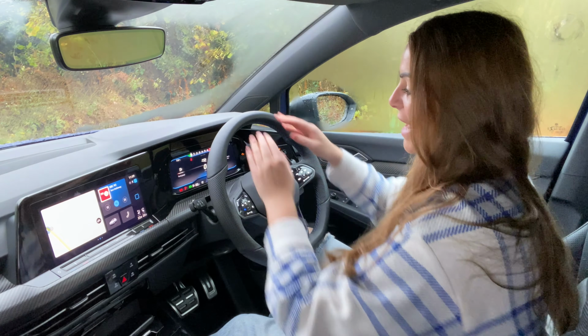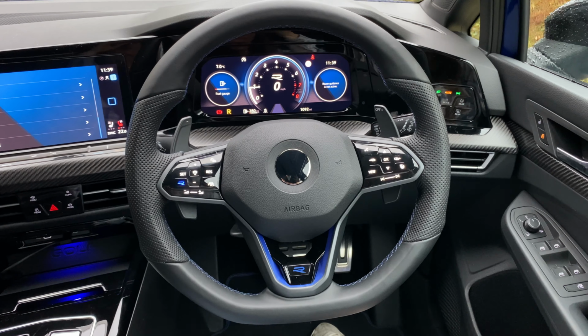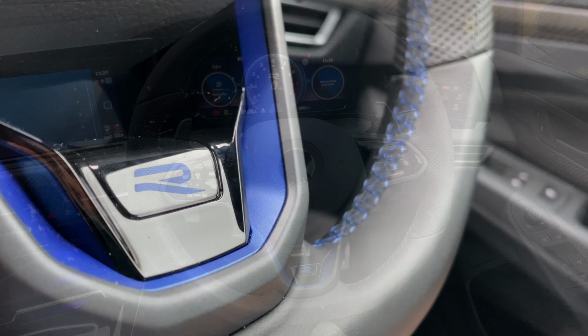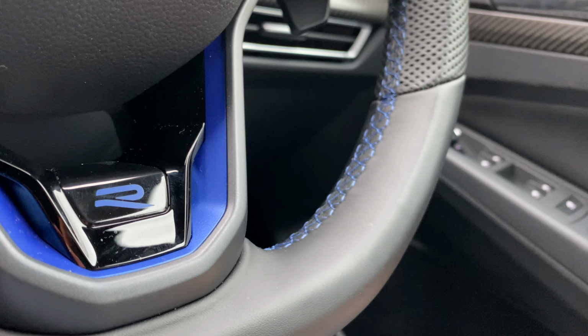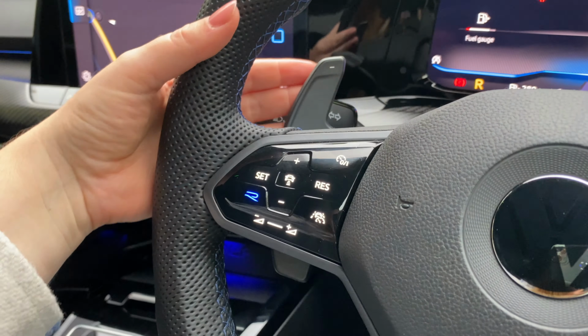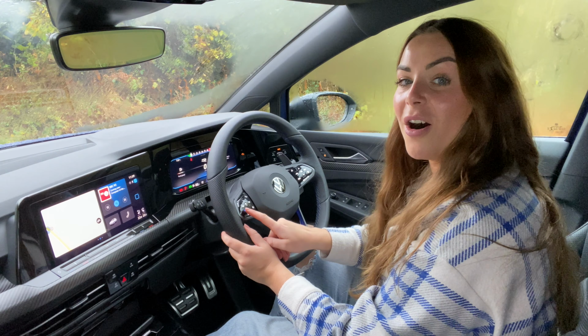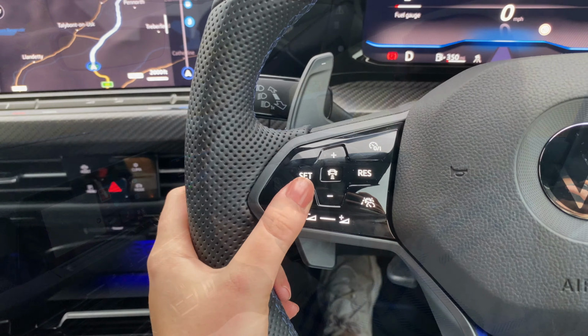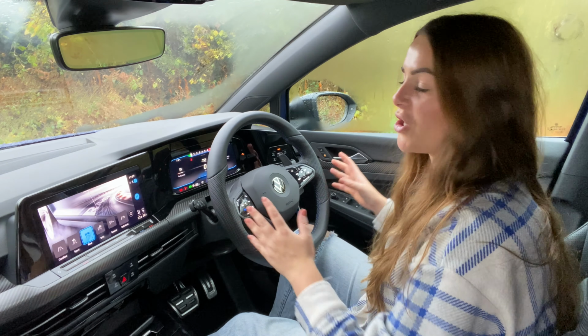You get the same steering wheel setup, which definitely isn't a bad thing. It's finished in nice soft Napa leather, and then you've got the blue stitching and the blue here to match, which I love. It's also flat bottom, so feels nice and sporty. You've got some nice extended paddles which are attached to the wheel, so as you turn it they're always in prime position. And you've also got the little lit up R badge on the steering wheel, which when you click it gives you a shortcut to all of your different driving modes, which I really like.